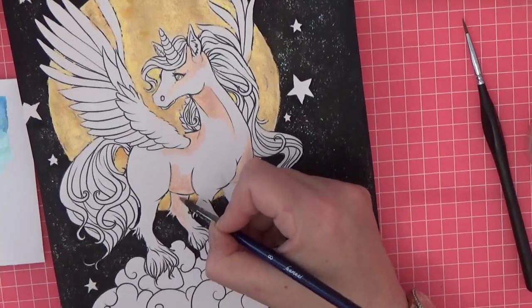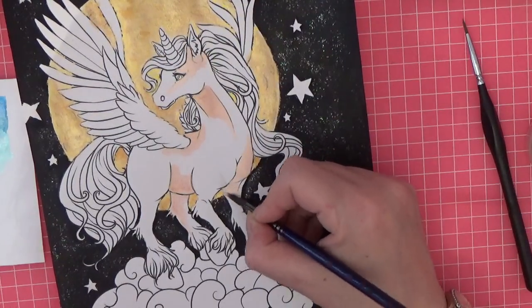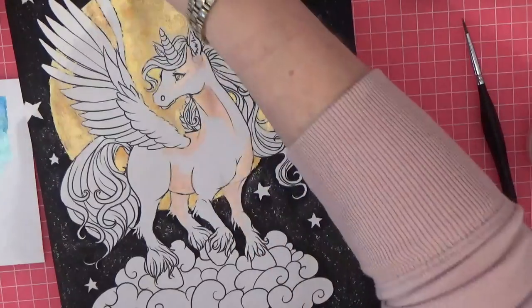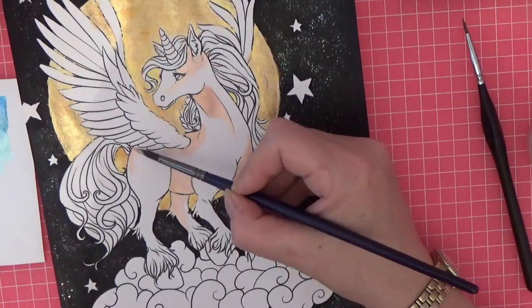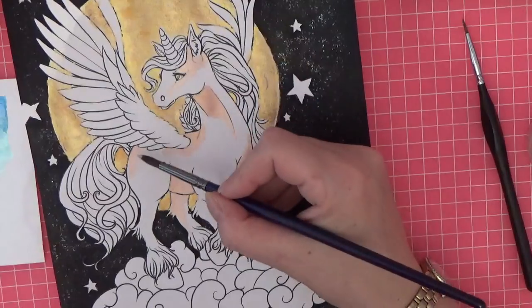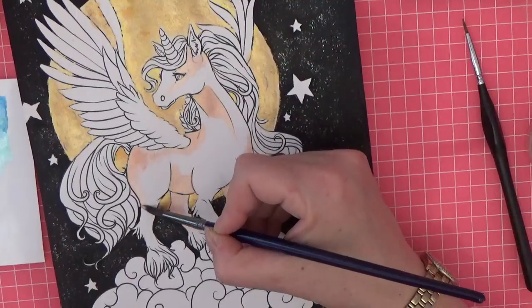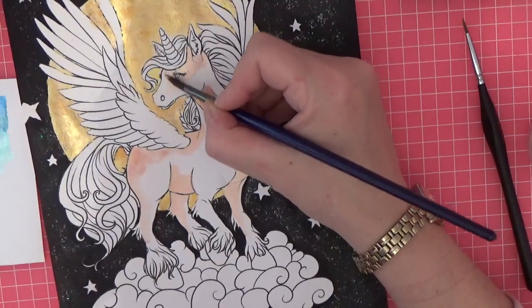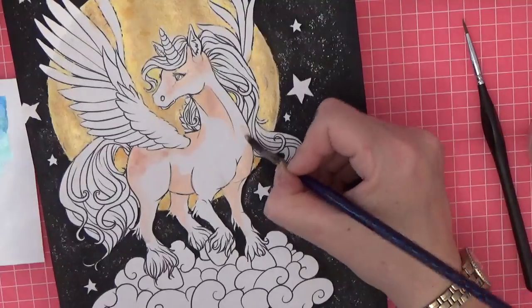I'm going to go down to his or her feet, and then they're going to have that gorgeous blue fur. There we go. Where else? We'll have a little bit round the butt, under the wing. And I did find, apologies I've sniffed again, that you can layer these up. So if you do want deeper colour, I'm just going to let it dry so I'm not overworking the paper.